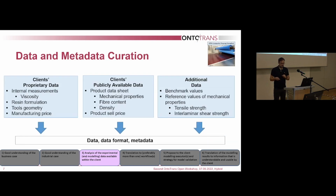And now on step 3, the analysis of the experimental data, we had mainly 3 groups of data.